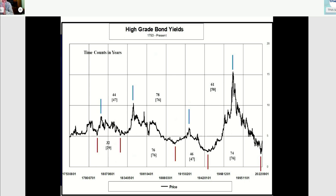So these Lucas numbers work not only across the top, defining the crests, but they also work across the bottom, defining the troughs. And as we've talked about in the past, they work very well in defining markets. The yearly stock market going back to the year 1602 can be defined by these Lucas numbers in yearly counts as well. Fascinating stuff.